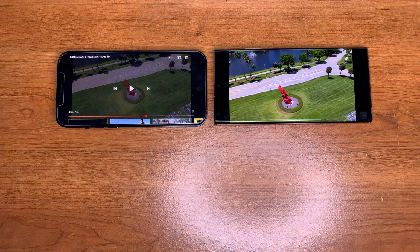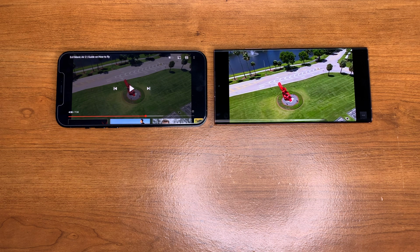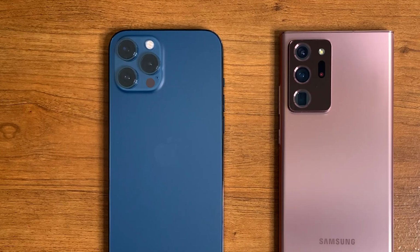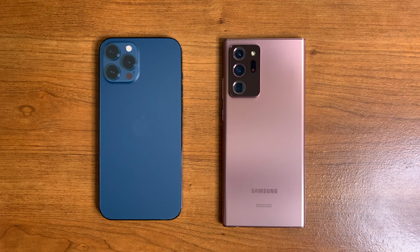You might not hear a big difference. Both sound good. You might want to wear headphones to really notice the difference. Almost everybody uses earphones with their phone, so in my opinion, it's not a big deal. Let's move on to the processor and storage.